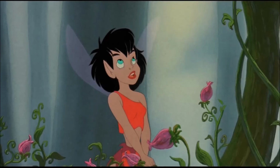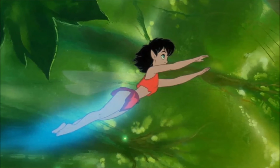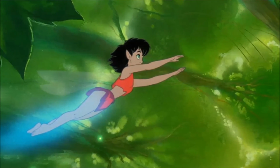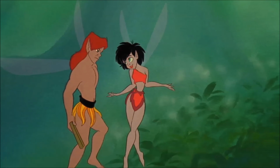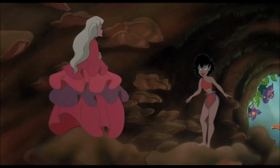Okay, how about Crysta from FernGully? She was dressed a bit like Tinker Bell was. Sporting a mini dress, her dress was tattered at the ends. Maybe she was trying to make a statement. It would have been cool if Crysta had been wearing leaves, but no, she doesn't go there.